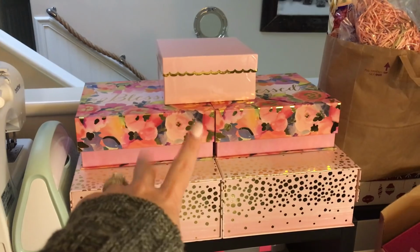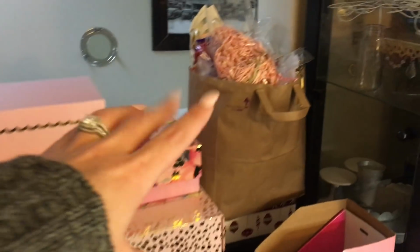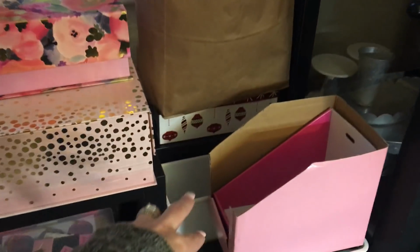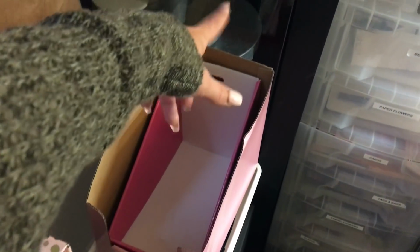Then I have Valentine's Day stuff, bows, flowers, and these things. This is all my crinkle paper stuff that I send out to people. Then Target had these boxes. I figured I could stack up stickers and flip through them.